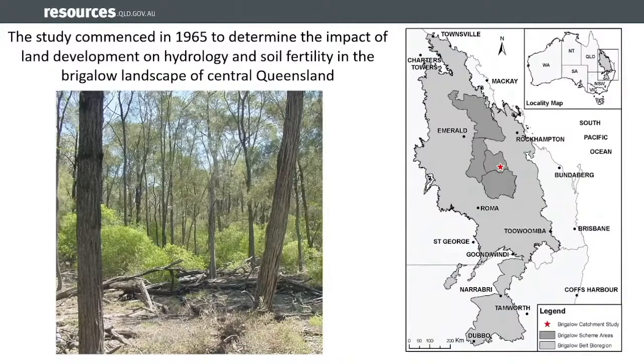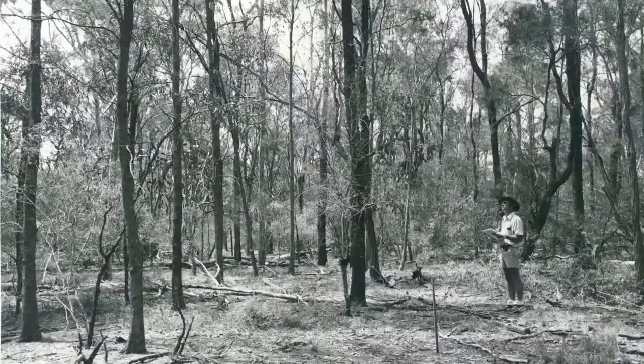In 1965, the Brigalow Catchment Study commenced to determine the impact of this land use change on hydrology and on soil fertility. The study site is indicated by the red star, while the photo shows the native Brigalow vegetation in its virgin condition. The study is a paired calibrated catchment design consisting of 3 catchments of 12 to 17 hectares with predominantly clay soils, black and grey vertisols, all with native vegetation of virgin Brigalow scrub. The study receives summer dominant rainfall of approximately 700 millimetres per year.